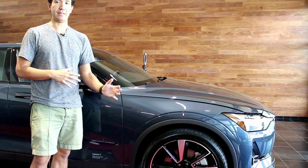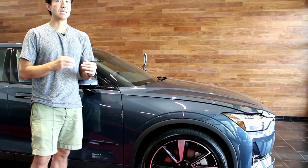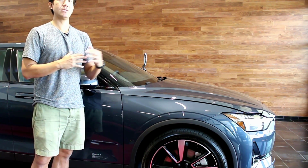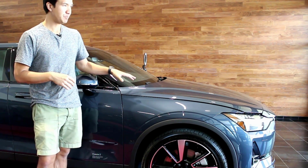Do you like the styling? Do you like the size? These are going to be the important questions. If 0 to 60 is not your number one concern, this has enough range. This has the dealer network. This has the charging capability. And this is really a fantastic car.